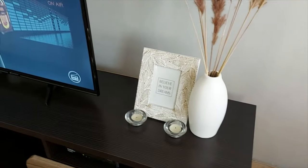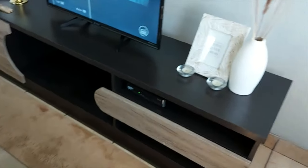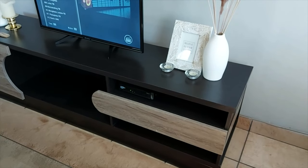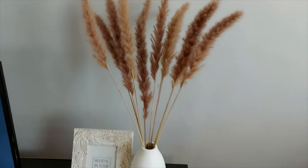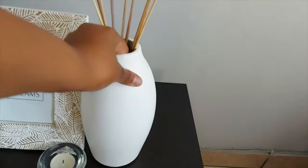So moving this side, this is my TV stand which I bought from Fair Price. I think it was 1,400. It was 2 or 3 years back since I bought this, so it was like 1,400 or something. And here I've got this Pampus grass which I bought from Surprise Home for 99 rand 99. And this vase I also got from Surprise Home. It was 79.99.